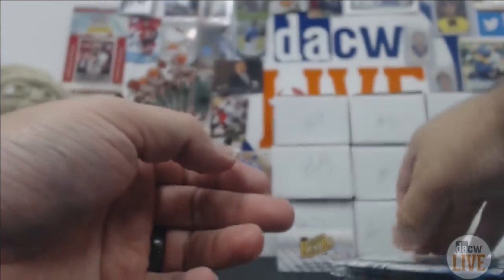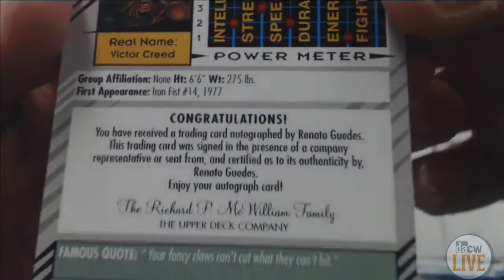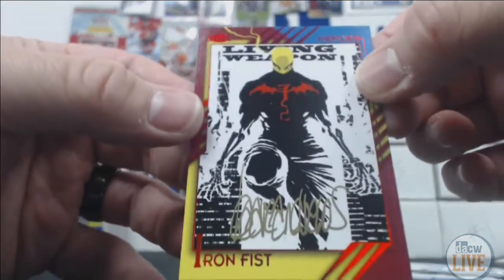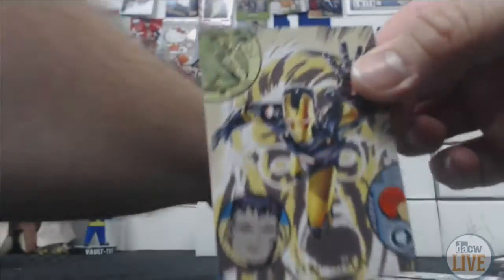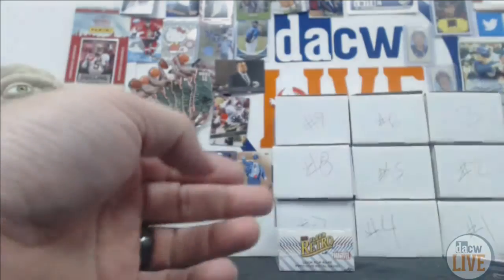Iron Man and Ultron. Sabretooth. Beauties. Signature. Iron Fist. Andrews auto. Oh man, another precious metal. Got a Punisher blue precious metal out of 50. Iron Man card and She-Hulk and Green Goblin. All right.